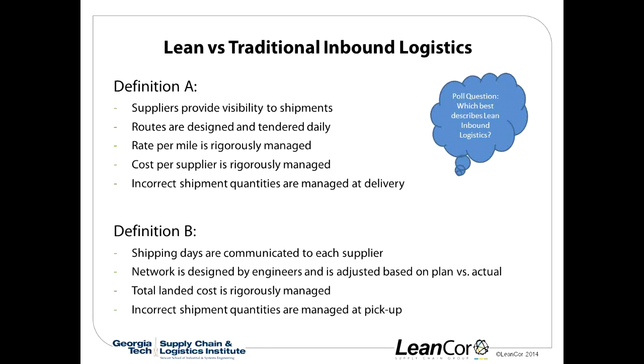So just a fun little poll question. If you can just type in your chat box either A or B. Question is, which best describes lean inbound logistics, A or B?